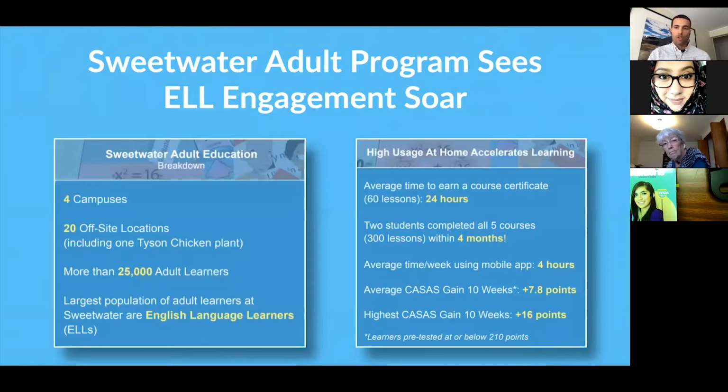So here I'm going to show you the first group that we did before we found out about any results with the XPRIZE. And this is Sweetwater Adult School. They helped us develop that blending model. They have 20 offsite locations and more than 25,000 adult learners. So this is a massive adult school.